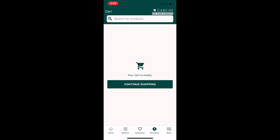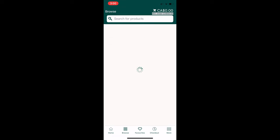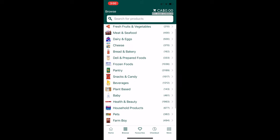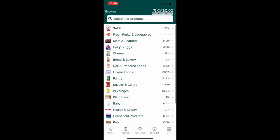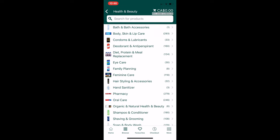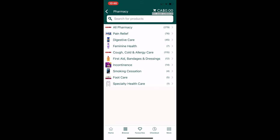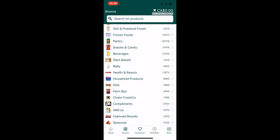It looks like you need to have a minimum order of $50. You can see by category. They have a lot of items here. On their browse section, they have a lot of items. If you look at the number of items in pantry, they have 3,200 items. Health and beauty, almost 1,900 items. Pharmacy items. Definitely quite a lot of items you can choose from.